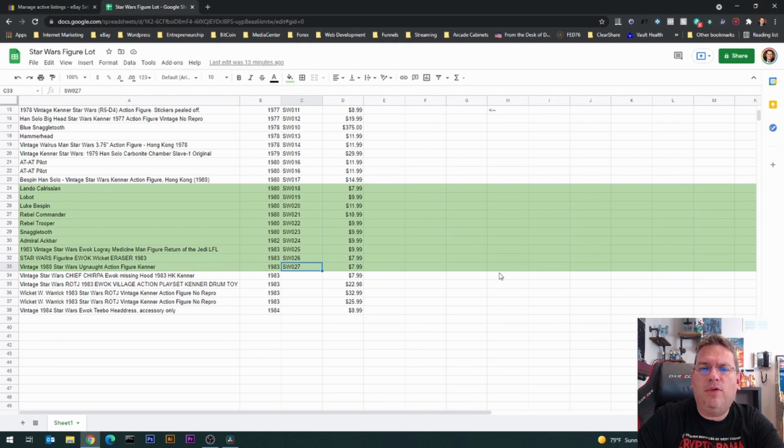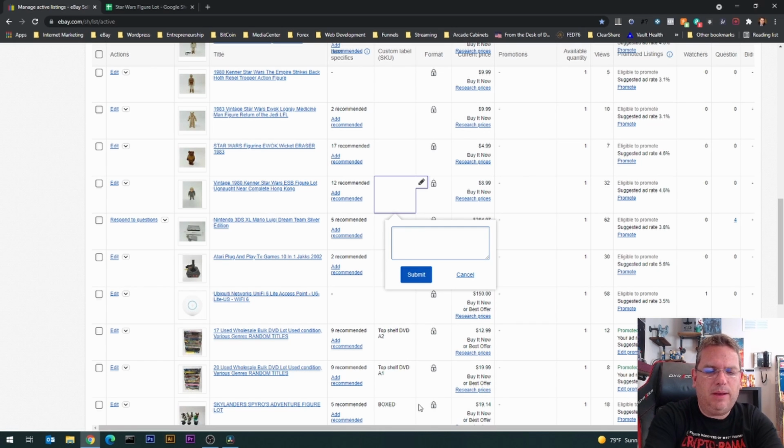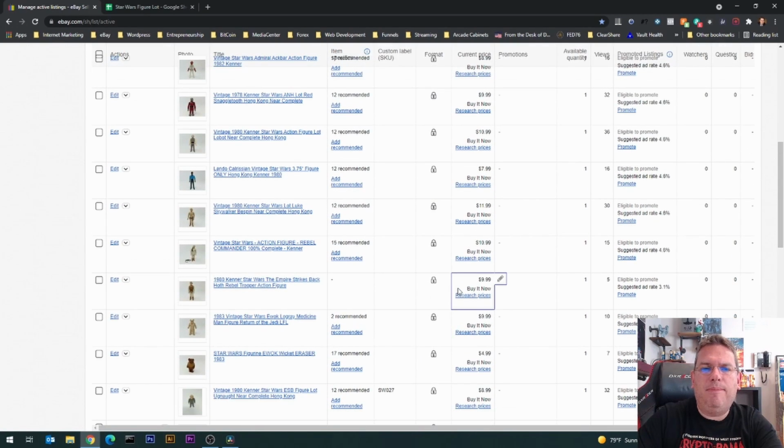Okay, once I've gotten all the figures bagged, I make sure that the bags and the figures will match up to what I have on the spreadsheet. And then I go back to my eBay listings, and in this custom SKU field, I will put the bag name. So I just did the Ugnaught. So I will put in his bag number of SW027. And then I'll just go back and repeat this process for all the figures that I've listed today.